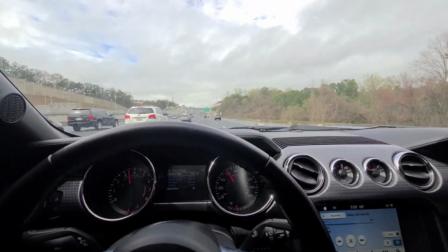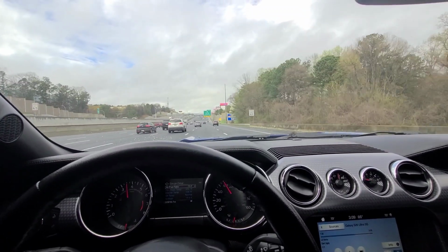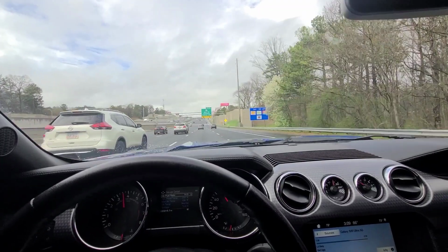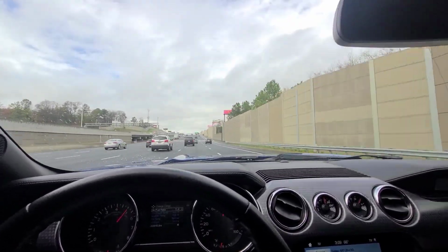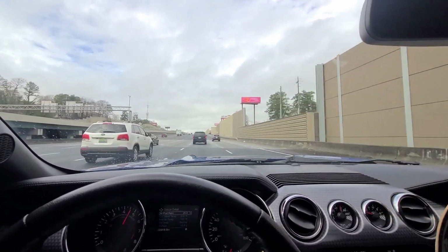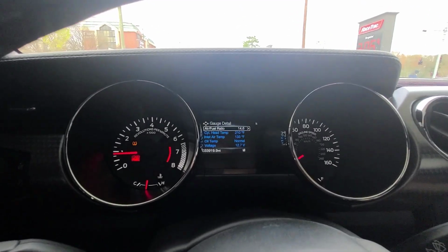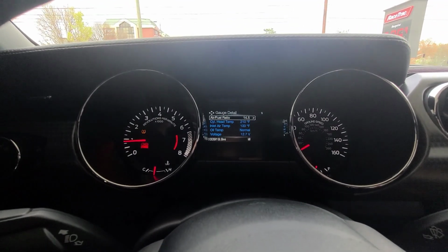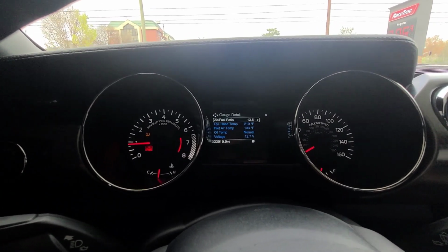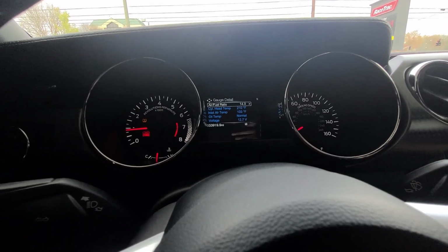Alright, it got a little bit drier out, so let's give it a shot. This is just 4th gear. I don't want to do anything crazy. So you can see it kind of fluctuates a little bit. I've been on pump for a little bit. 14.5, 14.2, whatever. That's fine. That's pump gas. My fuel trims are fine, so nothing to worry about with that.